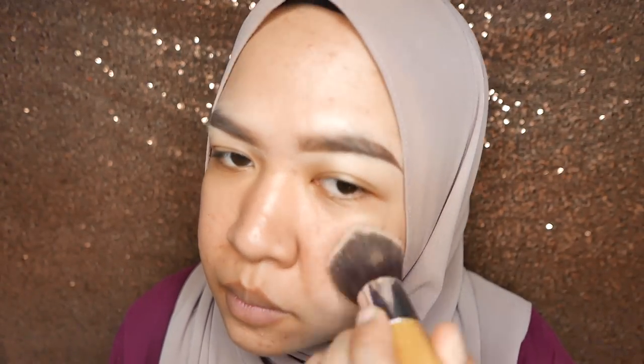As you can see, it has a very nice coverage. I don't have to layer on too much to cover up all of my any scars. I just use one layer and it is quite high coverage, I would say. Dia macam medium to full coverage. Kalau you guys put on macam tebal sikit, of course it's going to have a full coverage finish. But if you use a light-handed application, you will have lesser coverage than that.